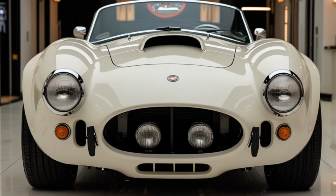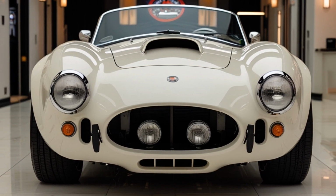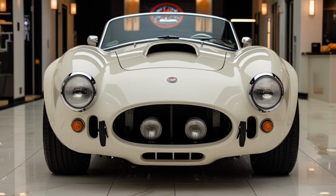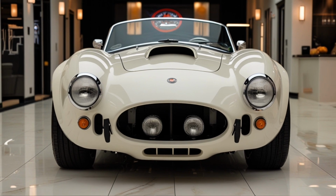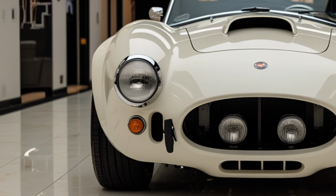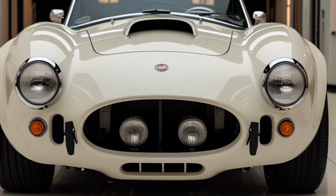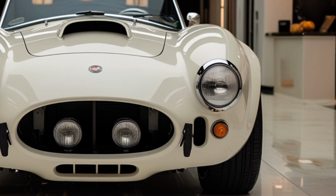To wrap things up, the 2025 Factory 5 Cobra 427 is an automotive icon reimagined for those who crave the analog thrill of driving. It's not for the timid, and it's certainly not for someone looking for a comfortable commuter. This car is for drivers, people who want to feel every vibration, every shift, and every ounce of power. With its breathtaking looks, monstrous performance, and surprisingly accessible price, the Cobra 427 isn't just a car, it's a challenge, a reward, and a dream come to life.